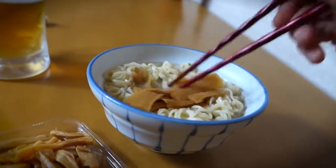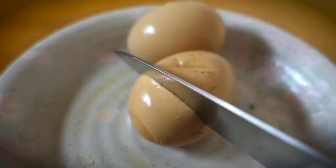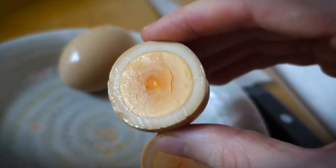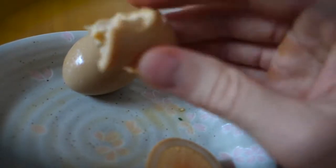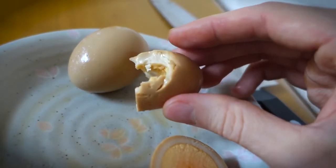action going down. Just gotta get me a little Menma here and a little eggy wigs there, but before I put that eggy wig in, I want you to see the inside of this bad boy. Now usually that yolk is only partially cooked, but this one seems to be fully cooked. Personally, I prefer that partially cooked one, but even this one is tasting real damn good.